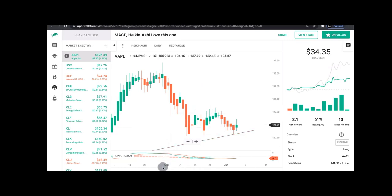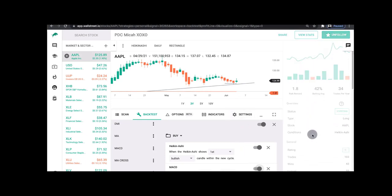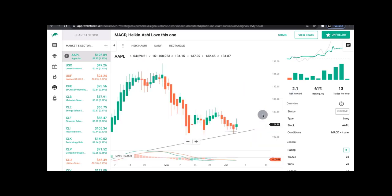When we look at Apple over the last few years, and we look at it without the MACD being bullish, the payday cycles have about a 42% batting average over the last 3 years. But when we include the MACD, you can see that the batting average skyrockets up to 61%. The risk reward improves as well. Everything improves across the board. So if we can get the MACD to cross bullish, a lot of those bullish strategies will kickstart.